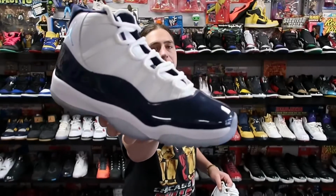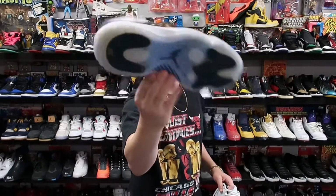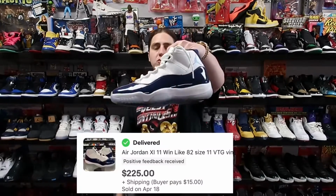Next up on What's Shipping, we have a lightly used pair of Air Jordan 11 Win Like 82s. These are a size 11 with no box. These are heading to Ohio for a little over 200 shipped, and that's what's next on What's Shipping.